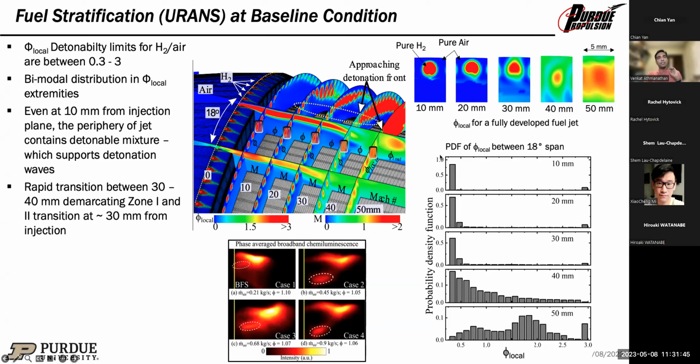from the fuel injection site. In the near field, you see a bimodal distribution. What that means is most of your fuel is unmixed, which is this guy right here. Most of your oxidizer is unmixed, which is this guy right here. And there's barely anything in between, but you still see some periphery of detonable mixtures. That's at 10 millimeters, right?